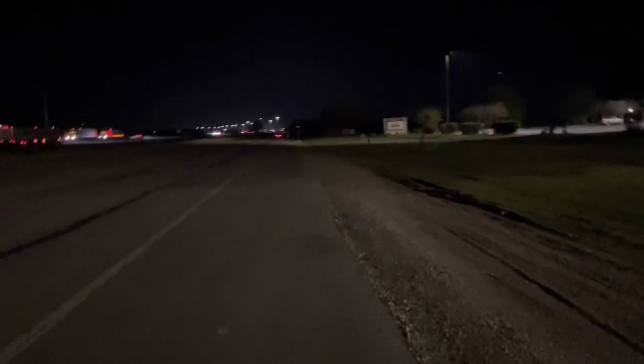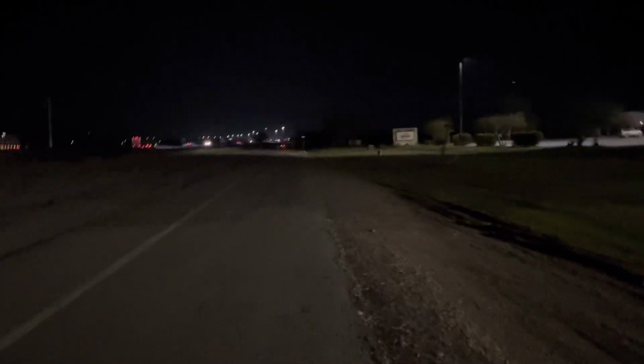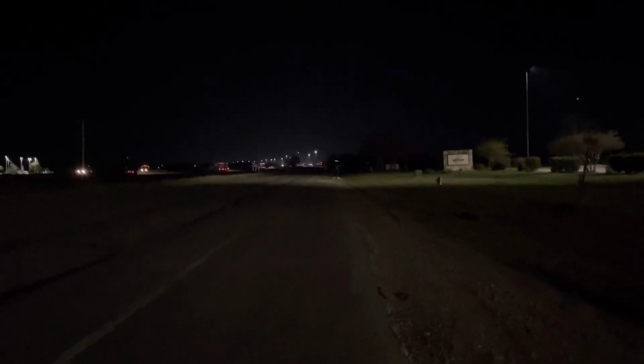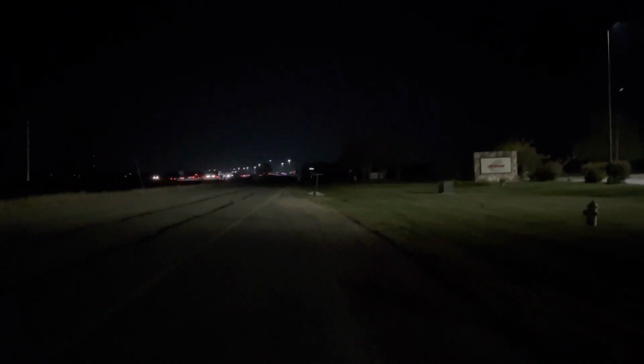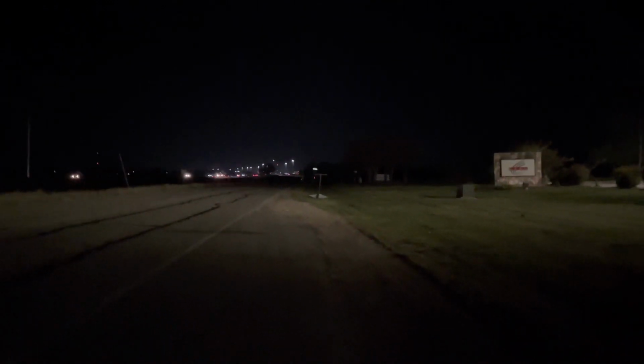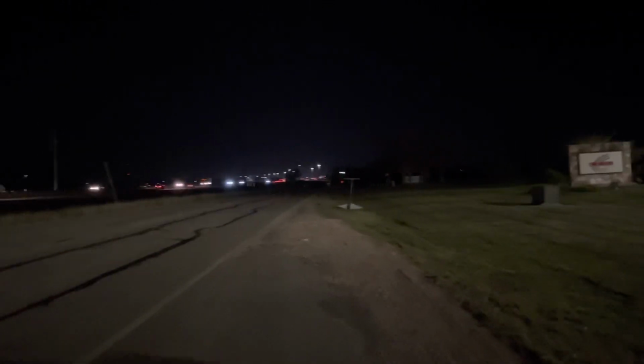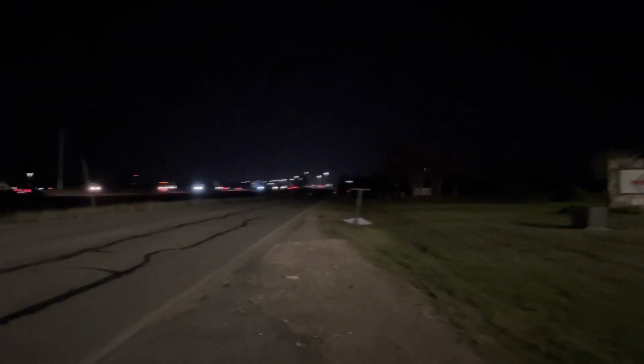Doesn't look like there's anybody in it. We'll see. Maybe it's a ghost car. I don't know. Hope not. God. I've seen Christine. It's not a pretty sight. Alright, I'm going to turn you back off until I get closer to the point. Save battery life.